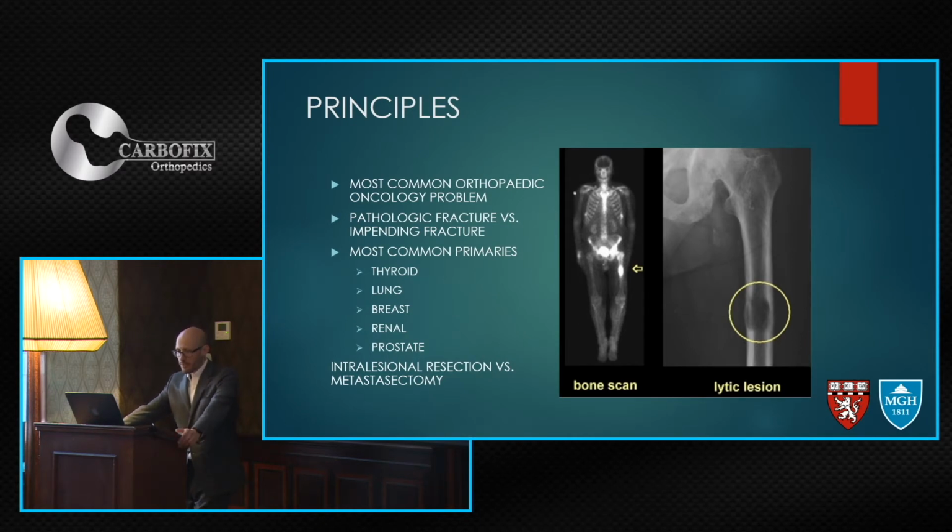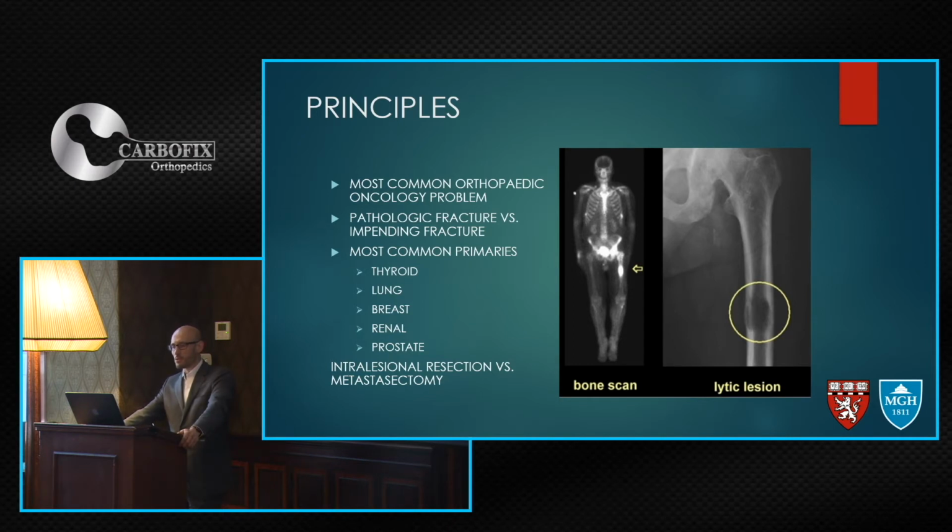So just remember that thyroid, lung, breast, renal, and prostate are the most common histologies that go in there. Remember the caveat of the resection with negative margins of the metastasis in patients with oligometastatic disease when they have thyroid carcinoma, renal carcinoma, or papillary thyroid carcinoma. I think that's a situation where you can actually, with these nails, do some en bloc resections and reconstruct them with intercalary allografts and fix them with the nail and a plate, given the high rates of failure that you see with intercalary metal prostheses.